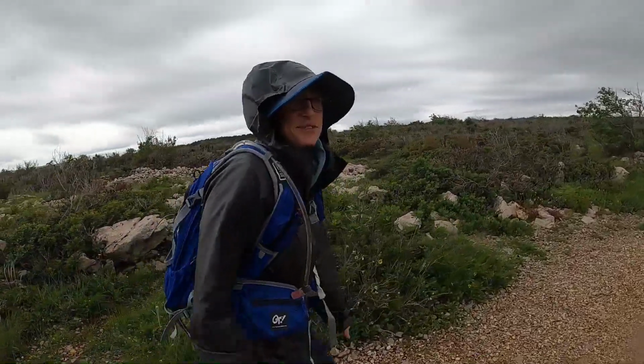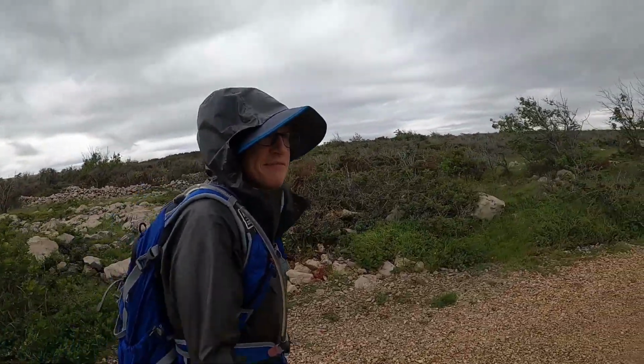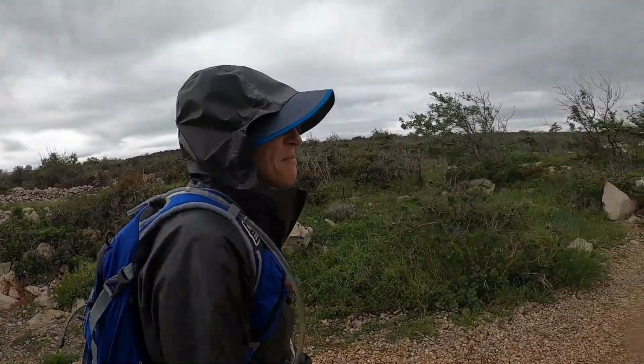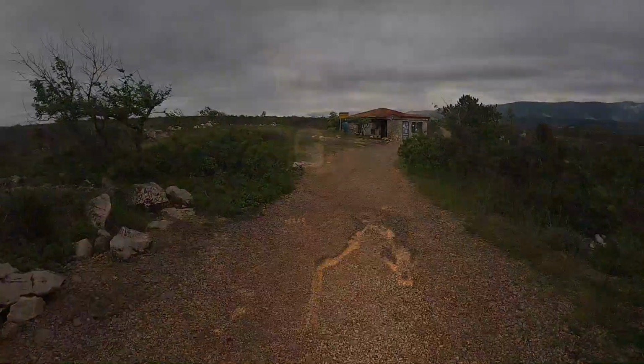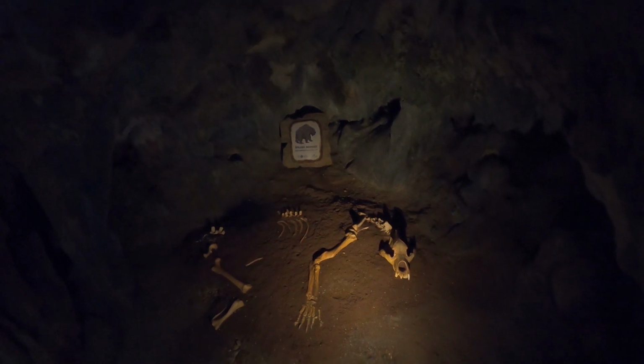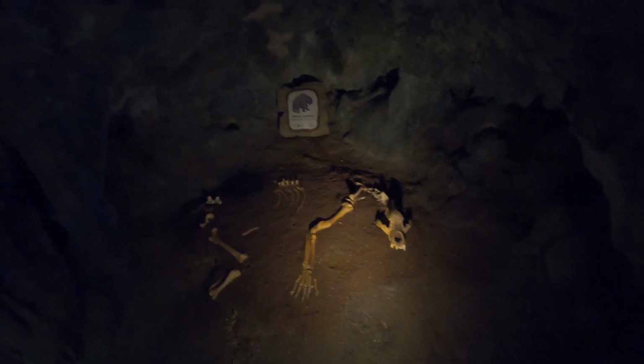We don't actually know what it's for. We haven't seen any animals in them. Like, what are they for? I think they're a 1,000-year-old gate fence. Let's see. Looks like this might be the entrance. All right, we are inside the cave. Looks like a bear had a bad day in here.